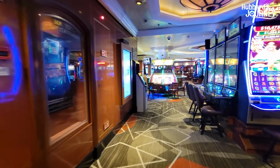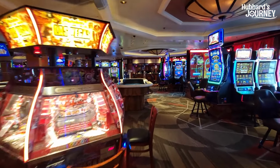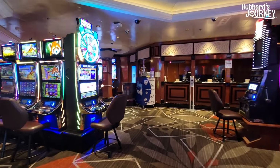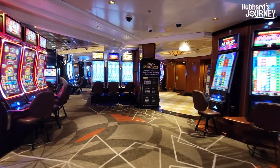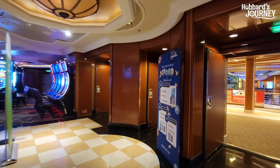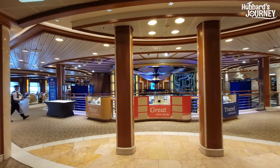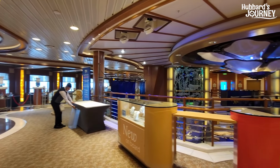We're going to cut through the casino. So we're walking from the theater. You come from the theater, you can either go up or walk through the casino. Obviously, that's designed intentionally for everybody to peek as they're walking through the casino. Okay, so port side Deck 7 that we didn't go through. We went through the bars, and now here's the shops.